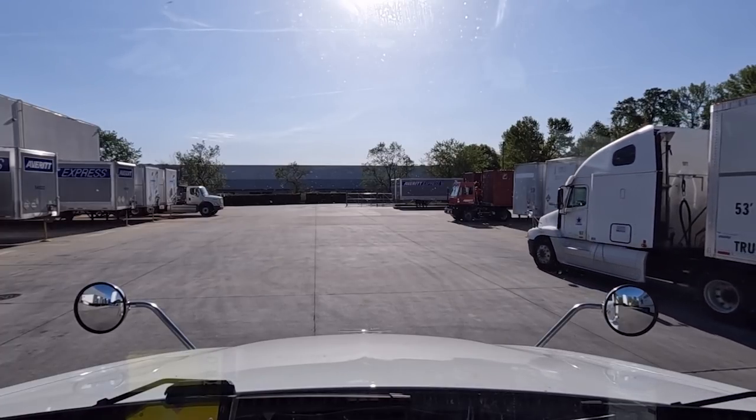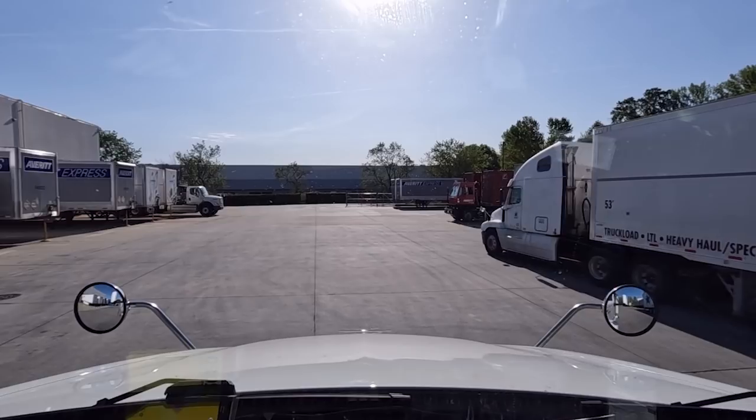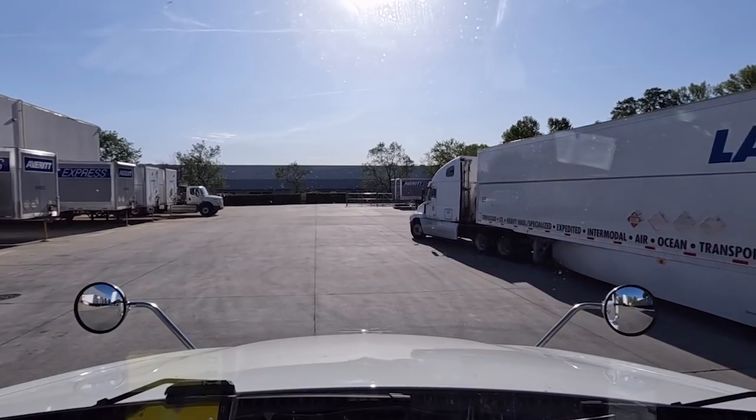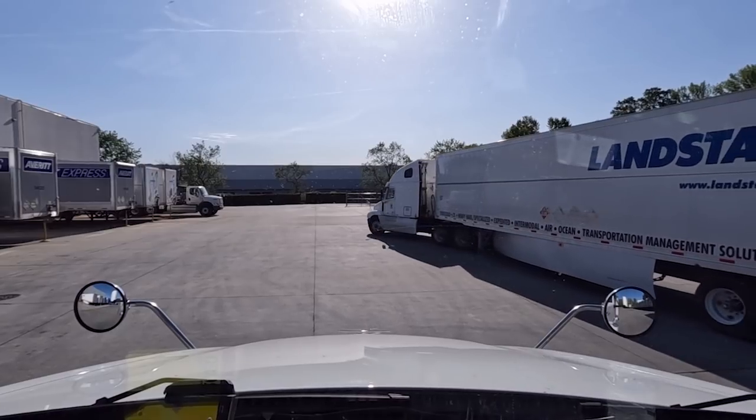See a Landstar trailer over here in the door too. There's a ton of them here. Are there? That's why, remember the agent was saying you're going to see a lot of Landstar trailers? They're theirs, not mine. That's funny.